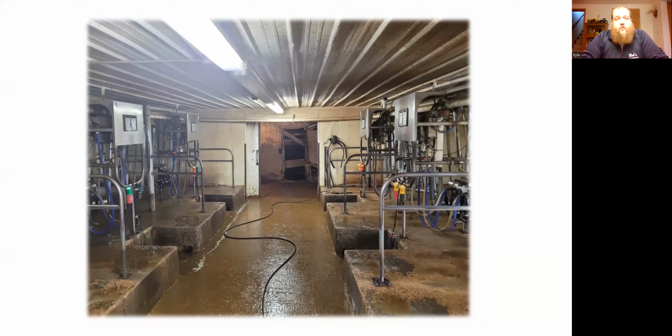This is a photo of our parlor that is still in use. This was built in '95. We've milked a lot of cows through here. We currently milk 3 times a day. 2 employees staff the parlor, with 1 employee pushing cows. We milk 180 cows 3x through this parlor.